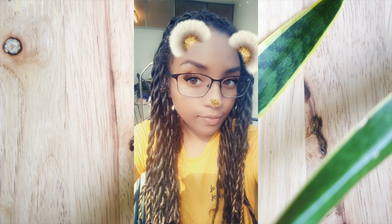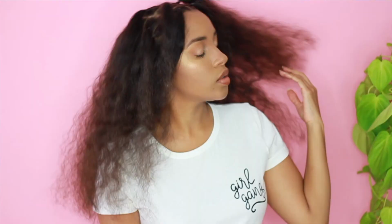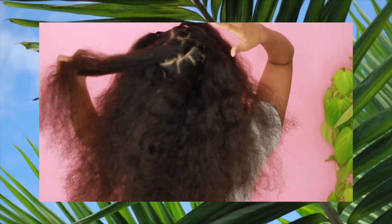But it was so worth it because I would wear it for like a month like that. It was a nice break from my curls. I tried out different colors. My hair was growing out just fine. It was still really healthy. I never really damaged my hair from this point on.